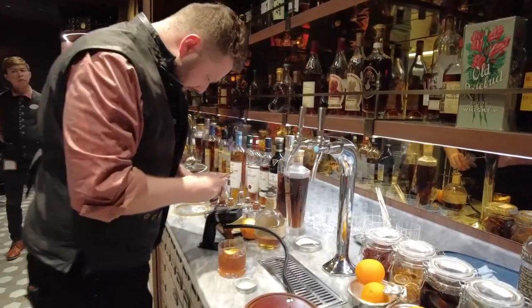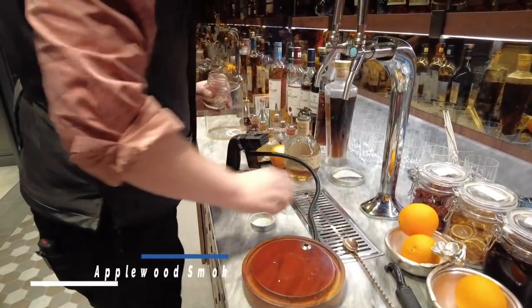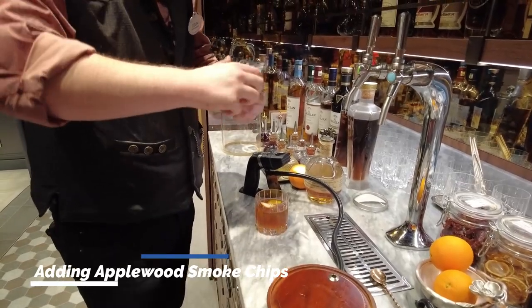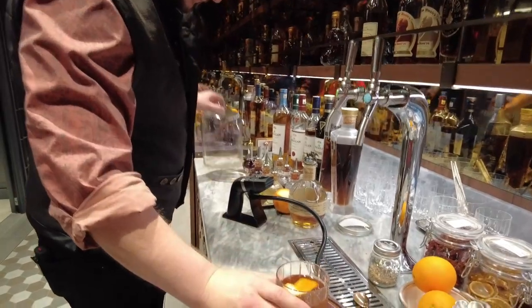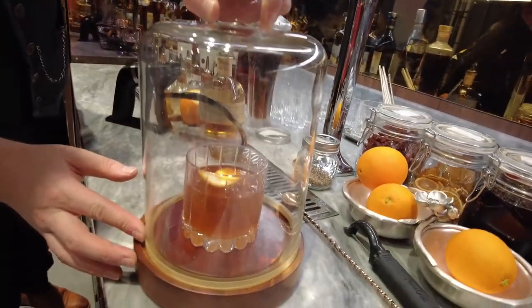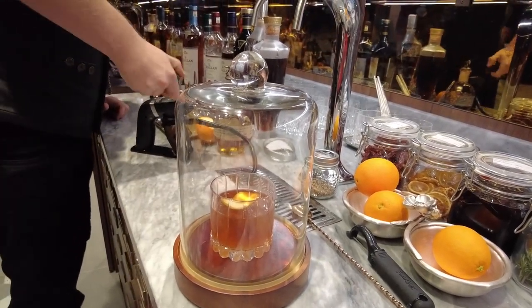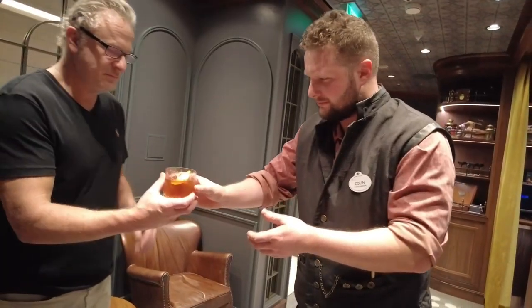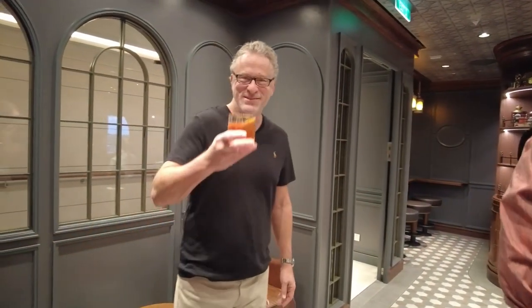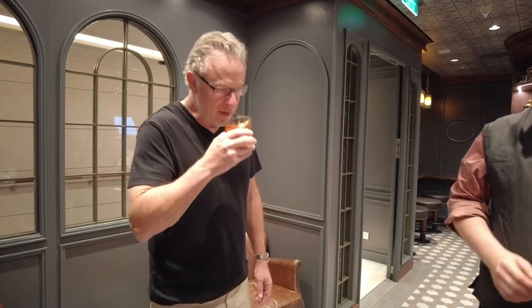What is that, Colin? This is Applewood smoked chips. Applewood smoked chips. Oh, yes. Ooh, look at that. Cheers, y'all. I can't smell the smoke though.